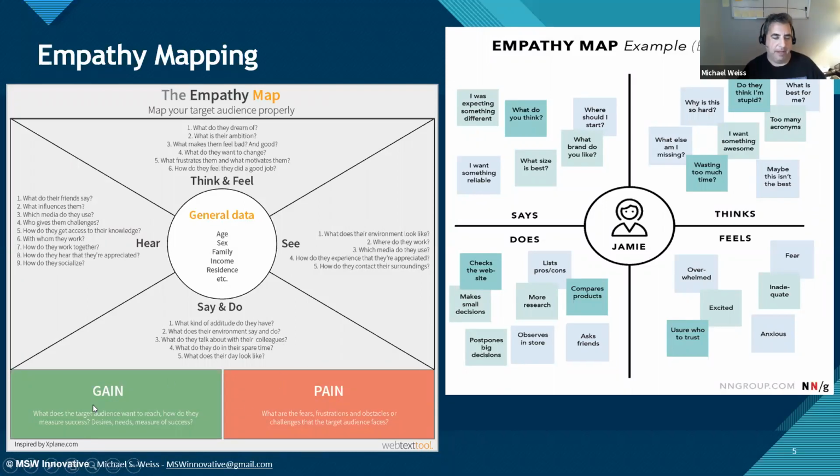Now the pain and gain sections are really important. I use these two no matter which version of empathy mapping I'm doing. In this situation, remember, we're still in define, which is part of empathy, right? We're trying to define the situation. We're trying to define the problem. What pain is Jamie having, or our user, right? What are their fears, frustrations? What are they struggling with? Not just in our process.